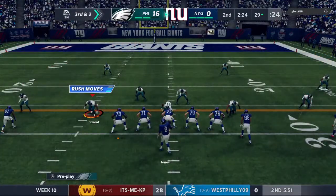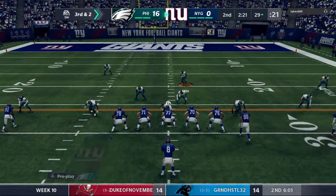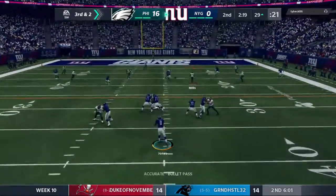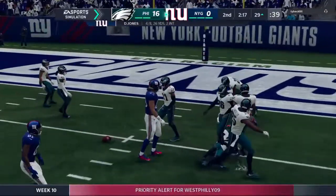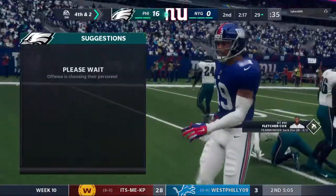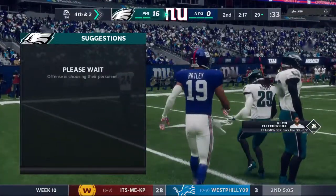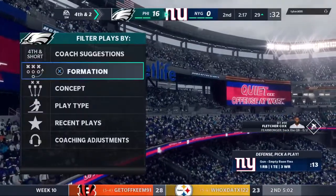So 3rd and 2, and I count 6 defensive backs out there. Operating from the gun, Jones. And that will be incomplete. Some of the fans here don't seem too happy about what we've seen in this first half. No, not at all, and I understand why. They've looked lethargic, out of sync, and it shows on the scoreboard.